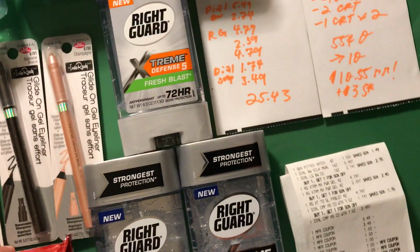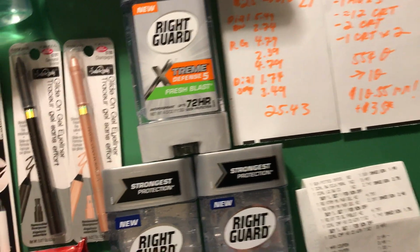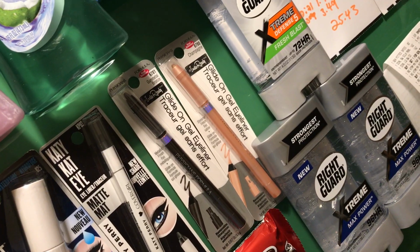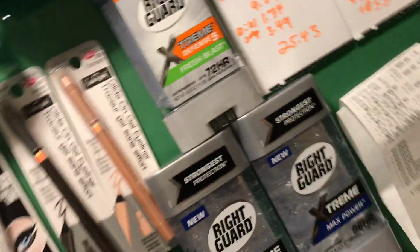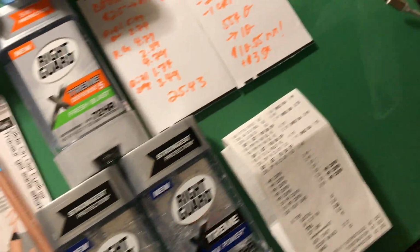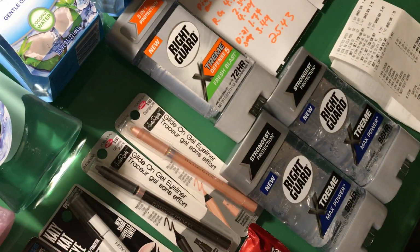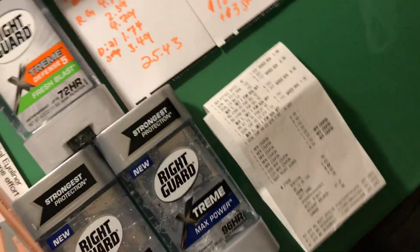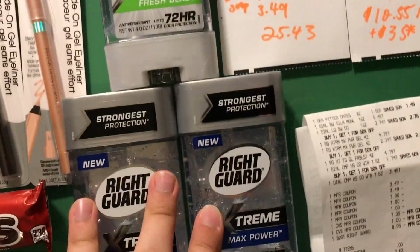Okay, the last deal here is the personal care deal. I think that's what it says on here. No, this is household. That's what it shows up as on your receipt. But then the extra buck actually says select product, so that's nice. So this is what I got to get 25.